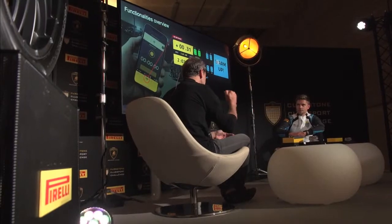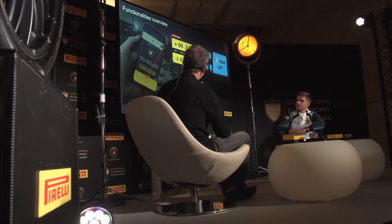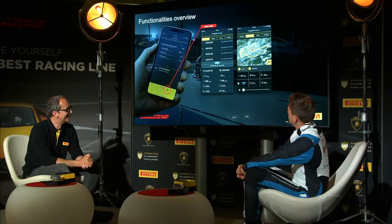Yeah, so the system is providing you with all the information that you need to manage your tires in the right way. So when is it best to let them cool maybe, or on the contrary, to warm them up and take them to the optimal temperature so that you can then push. At the same time, you're getting information about the lap time, the sector time, and an estimated lap time forecast, depending on how you're doing. Motivates you to do better. That's the whole idea.